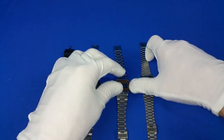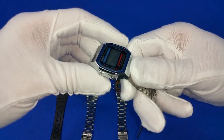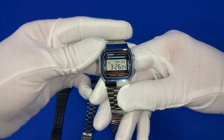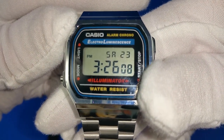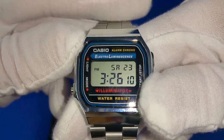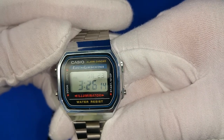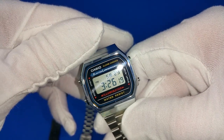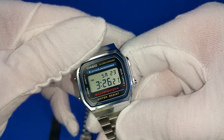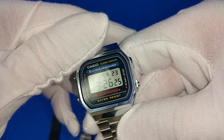The one on the right-hand side would be my least favorite. And I don't know why. It's got the best illumination. So this one, you can see it says Electroluminescence. I'll push the button, which is right here. It's not going to show you, but at night, the background will go blue. Almost like that Timex Indiglo blue. That's what it's like.